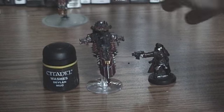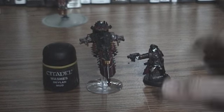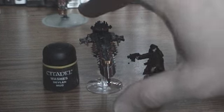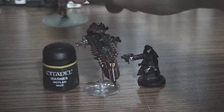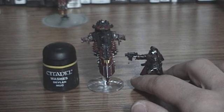But actually, that's kind of ridiculous. Thinking about it, I think Chaos and Imperial Guard are really the only ones that have non-pewter cruisers. Probably because they were thinking that was going to be the most popular force, and so they wanted to make them as easy to mass produce as possible.